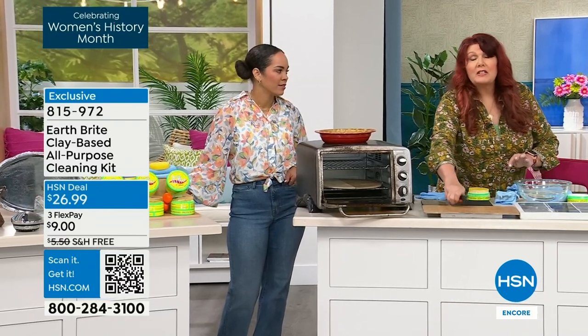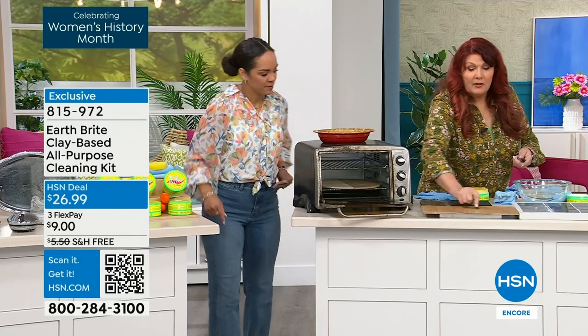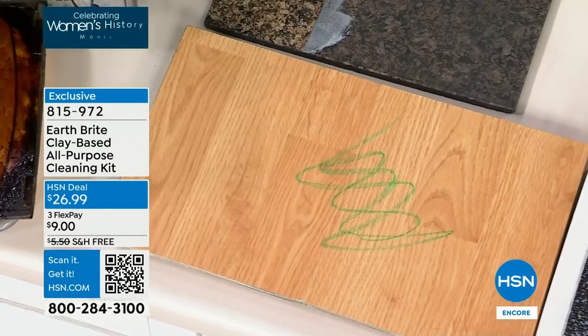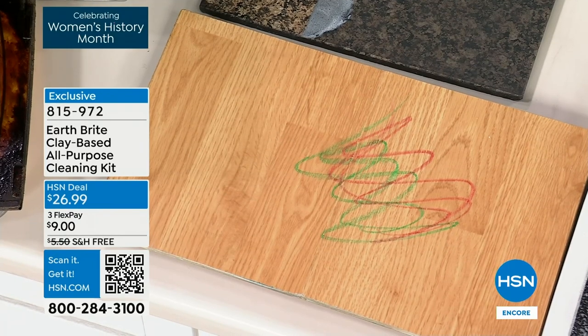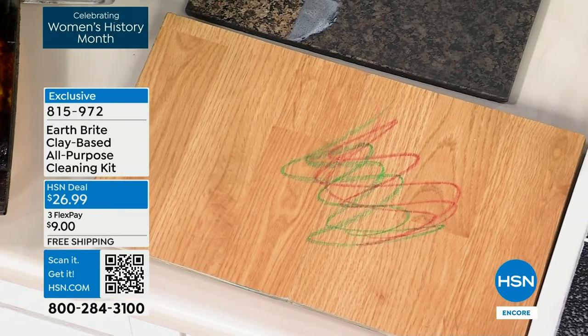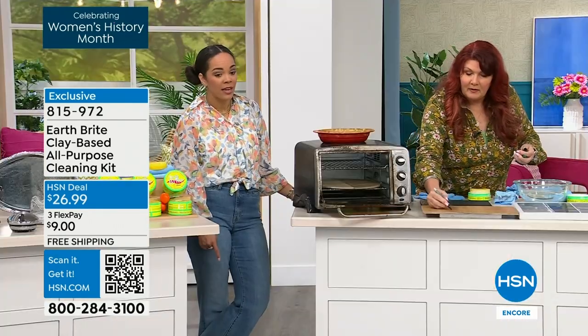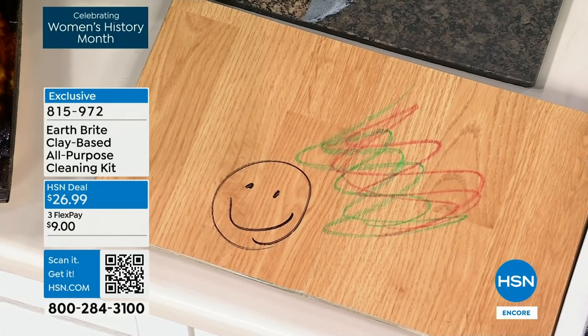Absolutely. And you can even use it on sealed hardwood. So if you have cabinet doors that are sealed or hardwood floors, you can use it on that as well. Any sealed finish. The only thing you really wouldn't use it on is a faux finish painted something, but any solid surface you can use it. That's great. And it's one cleaner. And I love that you see that Terry's taking crayon, permanent marker.